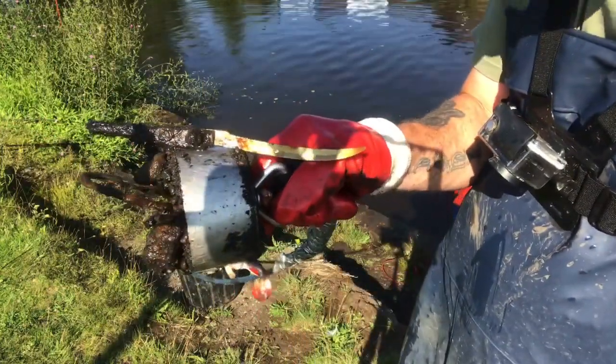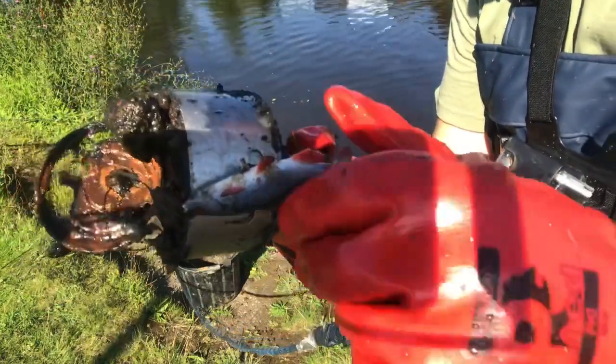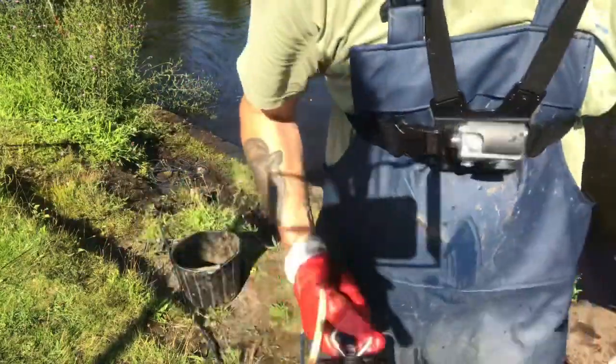So, first knife of the day. And a lovely fishing lure. So I think there's a competition going later on, I think, with fishing down that way. So I might save these and give them back to one of the lads.